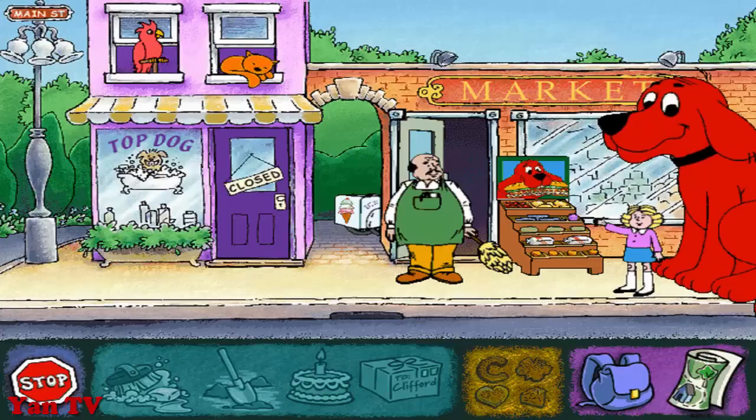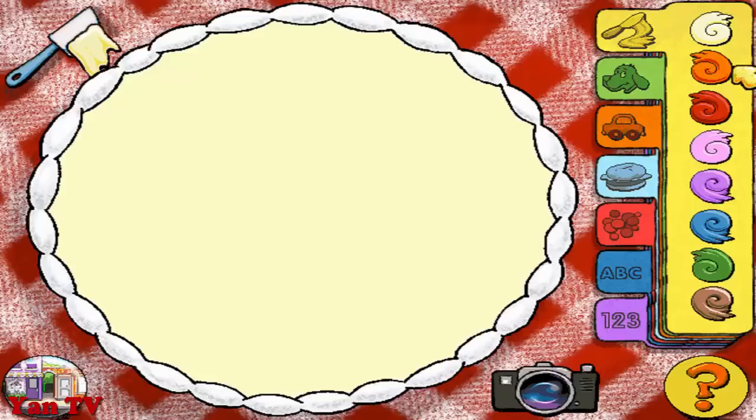That looks great. Oh, that's perfect! I couldn't have done it any better myself. Now we can see about getting Clifford's birthday cake for the party. I'm gonna bake one especially just for Clifford. All you have to do is pick the icing and the decorations. Woof! Oh boy, this is gonna be great! You can pick from lots and lots of decorations to make Clifford's birthday cake extra super special.